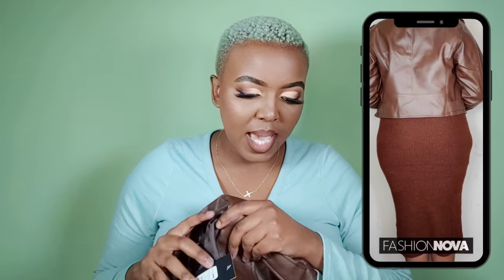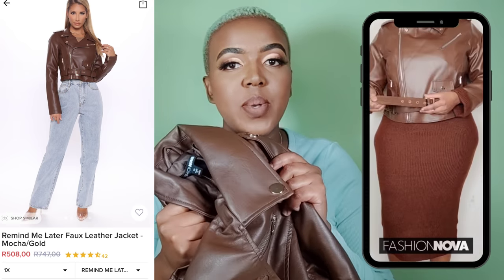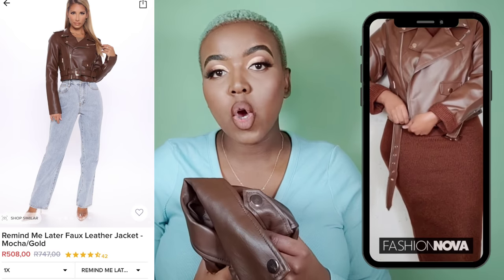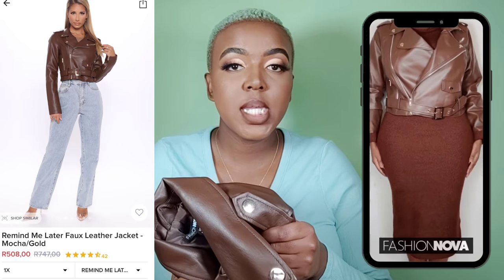But locally in South Africa, like Marabastad Small Street, I haven't seen this chocolate brown color. I've absolutely seen this jacket before. In fact, I have one in the black shade, but this chocolate brown shade is absolutely beautiful. Really love this. It looks exactly like the pictures, and I really appreciate that about Fashion Nova. So far, all the stuff that I got look exactly like the pictures, and the quality is really good. I have not had any issues.